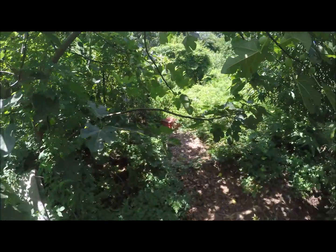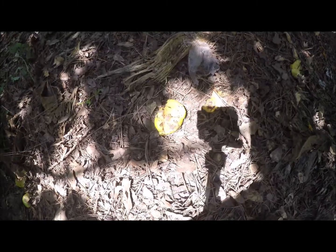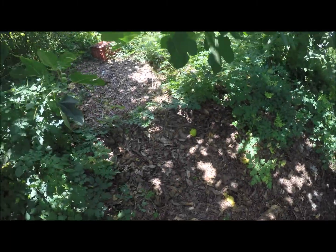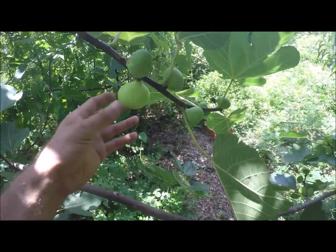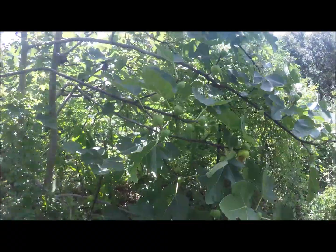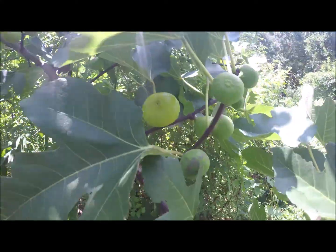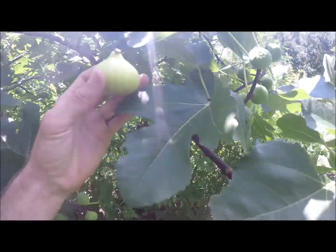They usually just, the birds just get them. Oh man, they really haven't been eating them that much. This must be peak fig season. There's one getting eaten on. But anyway, look at these beauties. LSU Gold. It's an awesome fig. And this one right here is ready. Look at that.